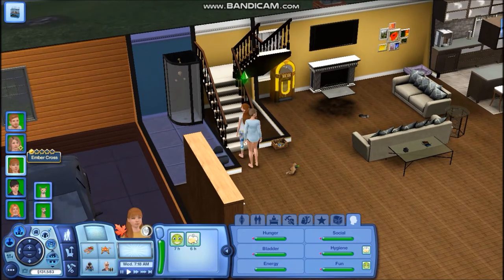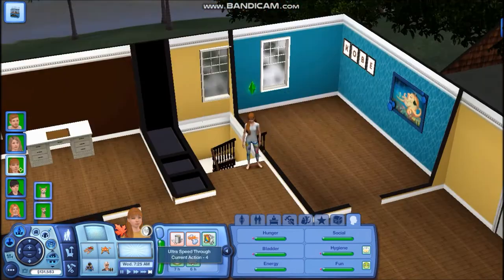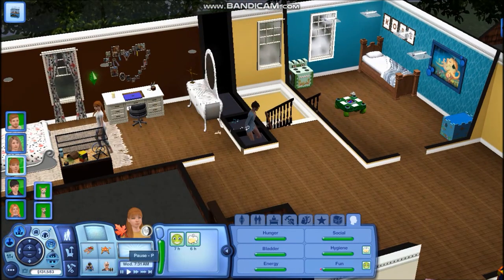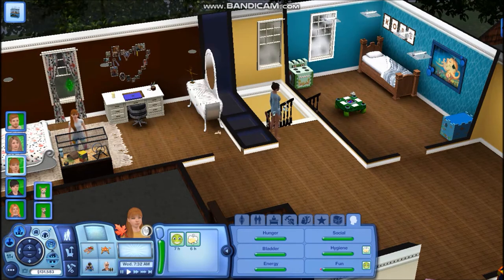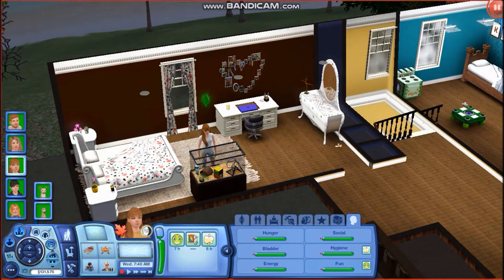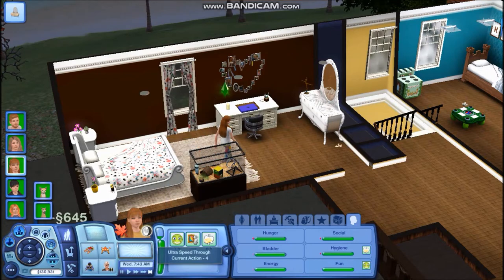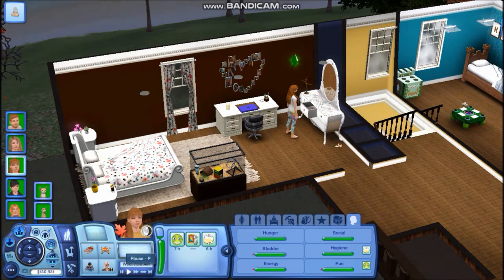I'll show you Ember, but she's heading up the stairs. Okay. I'll show you Emily in a second. She's just gonna go ahead and feed her pet. Alright. Well, I'm gonna have her come over here and change her outfit. Hopefully we can do this really quick so then I can show you her. Alright, go here. And I'm really hoping the bus doesn't come so then I can show you Kobe. Come on, Ember.